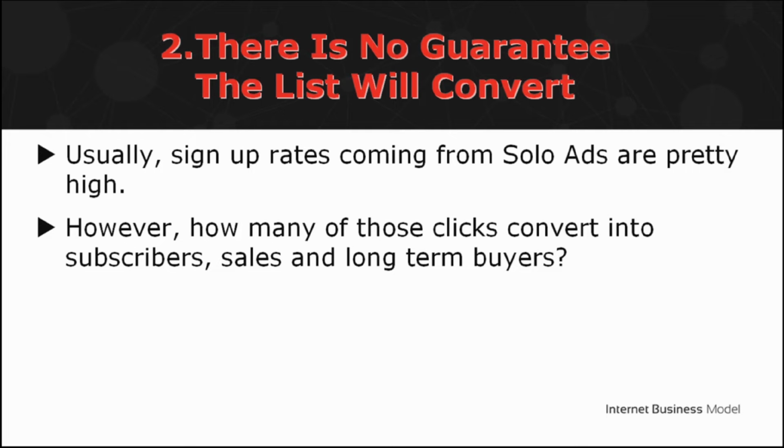One of the reasons why it's better for you to start small and scale small, especially if you're new to the business, is because there's absolutely no guarantee that the list you created will convert.